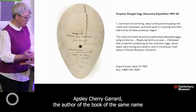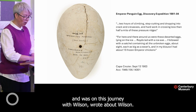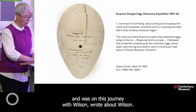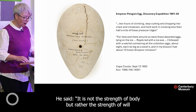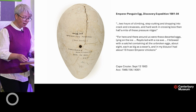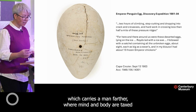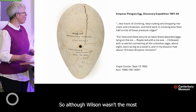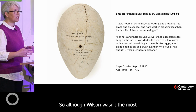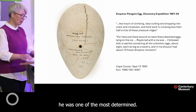Apsley Cherry Garrard, the author of the book of the same name, who was on this journey with Wilson, wrote about Wilson. He said, "It is not the strength of body, but rather the strength of will, which carries a man farther, where mind and body are taxed at the same time to their utmost limit." So although Wilson wasn't the most strongly built man, he was one of the most determined.